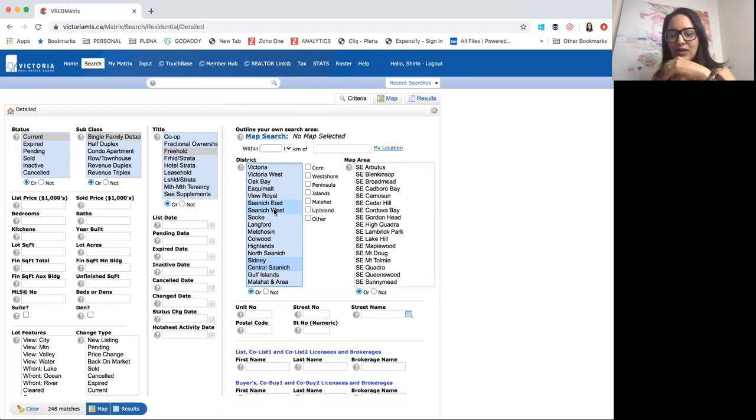It's close to town. I like Langford too for small families. It is really coming up as a community for families, because there's so much activity happening there. And of course, now with COVID, things have slowed down. But okay, and what's the price range that we're looking at?